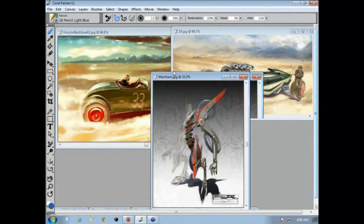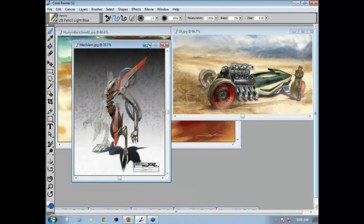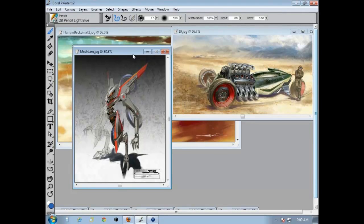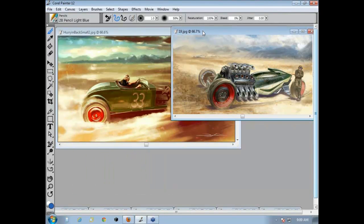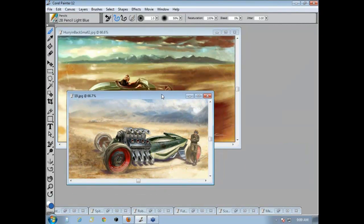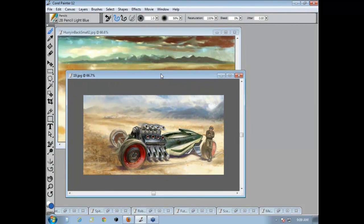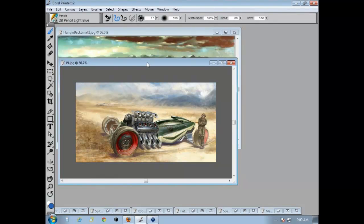This here is just some of my other design work, robots. I love to draw robots, stuff that transforms. This has the wheels on it, so it would transform into something. This here was done for 3D Total as a tutorial for one of their magazines, and also a book that they later put out.